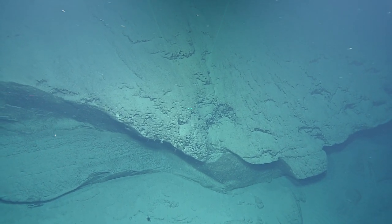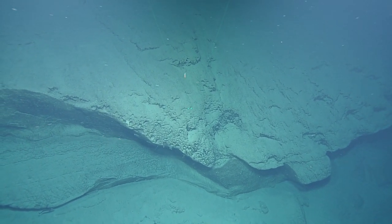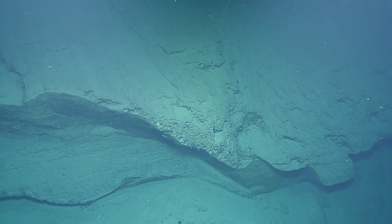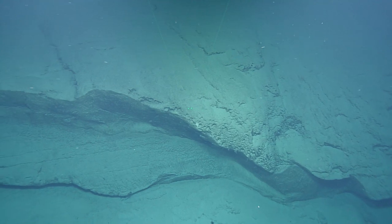I don't know if we're too close to the ledge for comfort. Yeah, that's a little difficult. Then we'll just go straight north and see if we can come over a good surface to at least land on first.